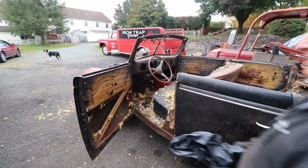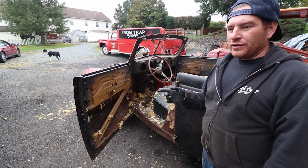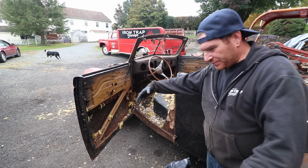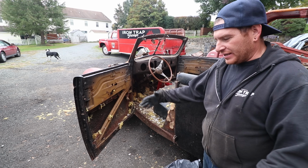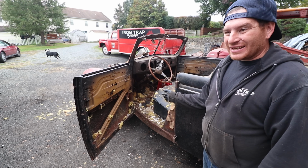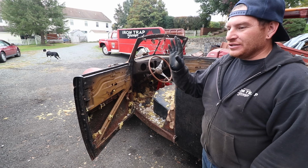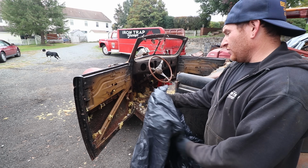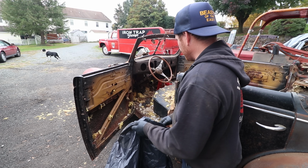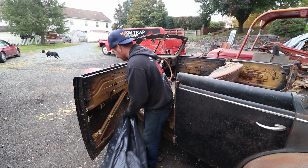So we've already taken, I think we took 10, Mike was counting, it was 10 or 12 stand-up, waist-height trash cans, I don't know how many gallons, of insulation and junk out of this thing just to get it good enough to put it in the trailer. So, and there's still a lot of junk in here. I want to get the big pieces out before I get the vacuum and blow it all over the driveway.